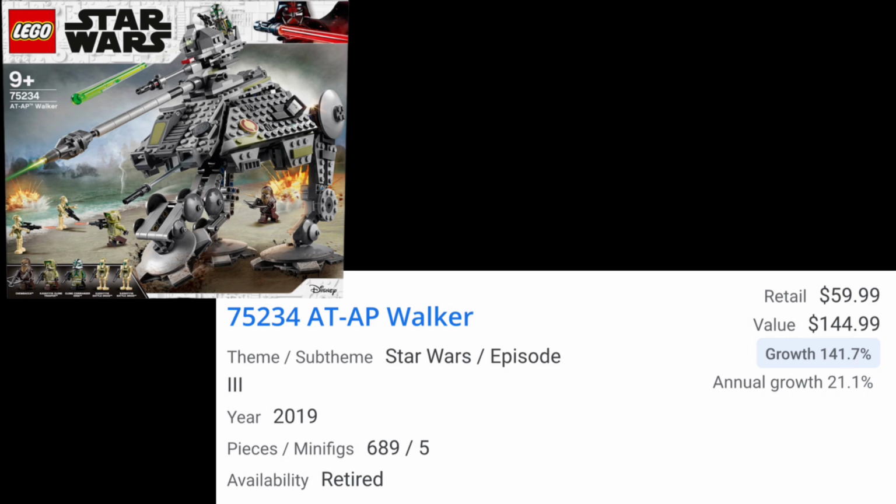The first one was the AT-AP Walker. That one has more than doubled in price since it retired in 2020. Hopefully you have some of those.